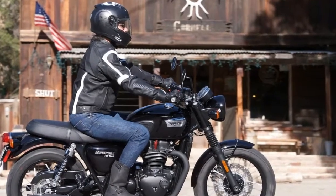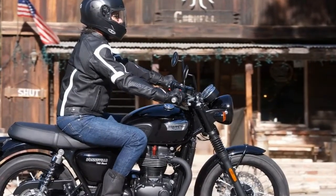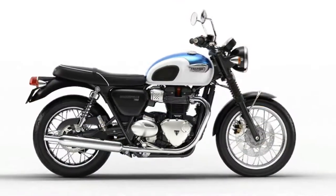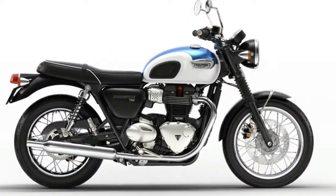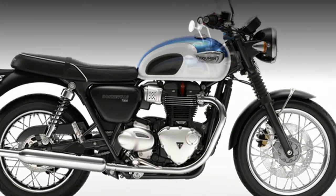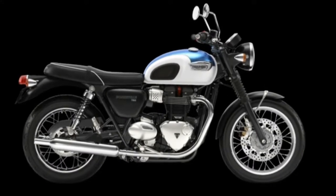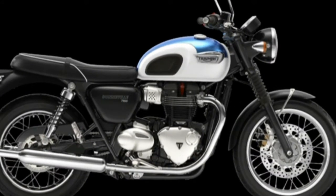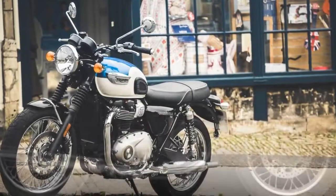Triumph launched the new Bonneville T100 in India at their showroom in Lajpat Nagar, Delhi. The new Bonneville T100 is the third offering under the Bonneville family for the two-wheeler market, after the Street Twin and the T120. The new motorcycle had recently made its debut at the 2016 Intermot Motorcycle Show in Germany.